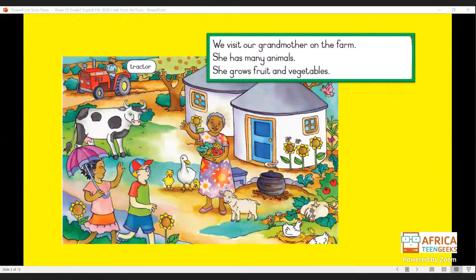What does she have on her farm? She has a lot of. So grandmother has a lot of what on the farm? Ooh, I got some nice suggestions coming up. Well done. She has many animals on the farm. Good job, grade 3s. Last question about the poster.